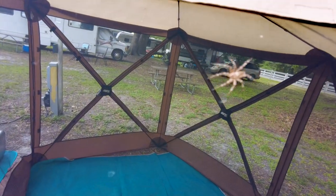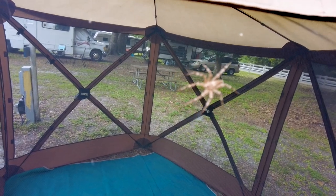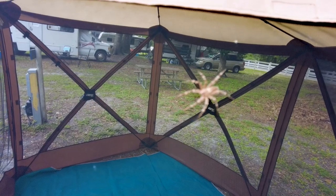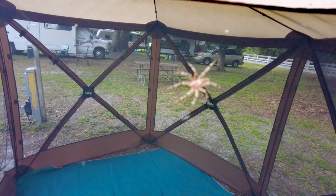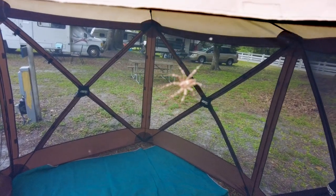Giant spider friend on my tent. Oh my god. I wonder if he's poisonous. He looks very intimidating. I don't want him to stay on my tent. You're gonna have to go. You're gonna have to go, little spider. What am I gonna do? Oh.